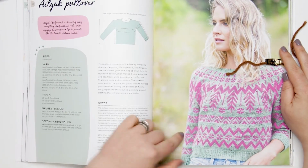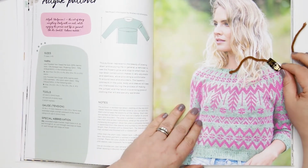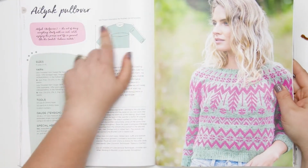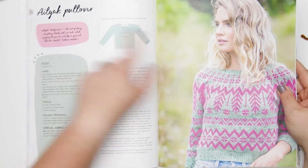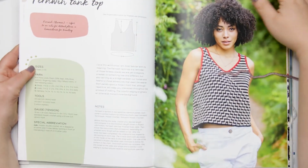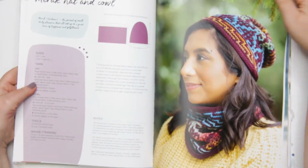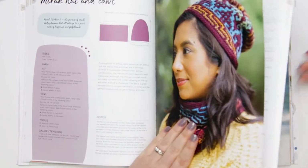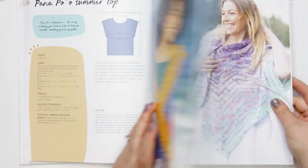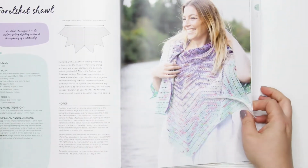This is gorgeous. And I will say that there are notes included on how to lengthen the garments as well, so you can get a more custom fit. And all of the garments come with these diagrams, and at the back you find your finished dimensions. This is one of the tank tops in the book. Here's another hat and the matching cowl. There's a color block top. And here is that shawl I was mentioning before.